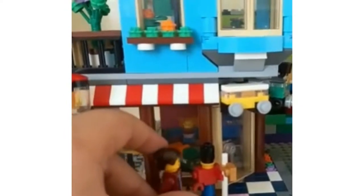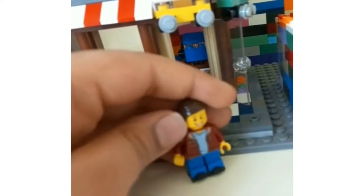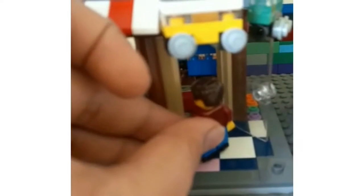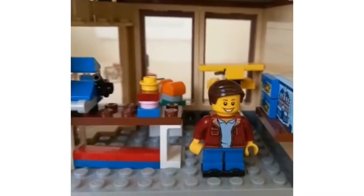Okay, guard. Hello, guard. Can you please help me open this door? Okay, he's opening. Wow, you opened the door. Okay friends, let's go inside. It's inside. Oh, hi friends, you are already here.